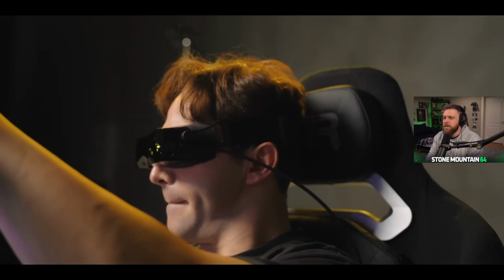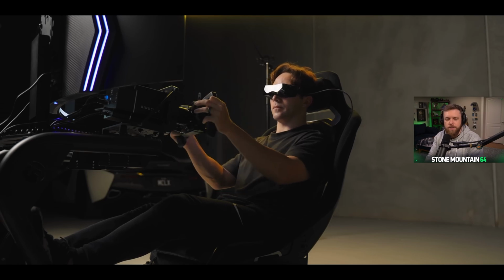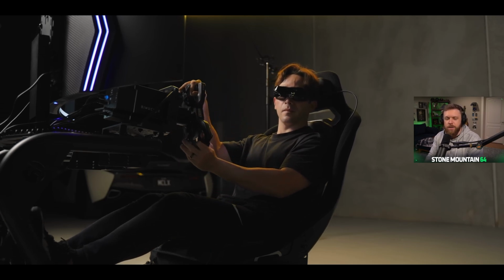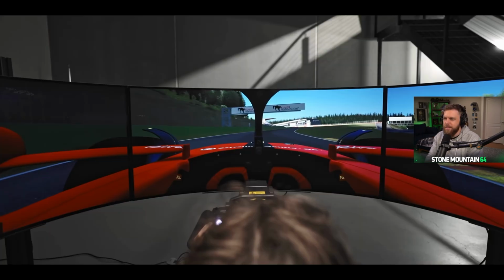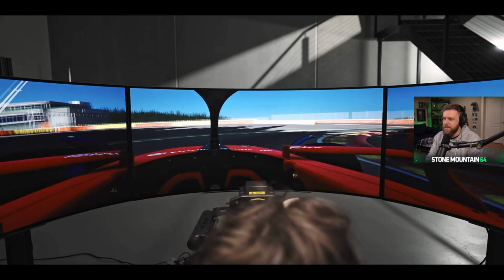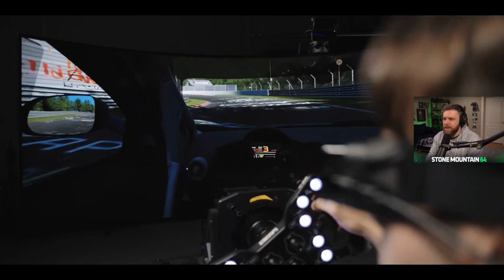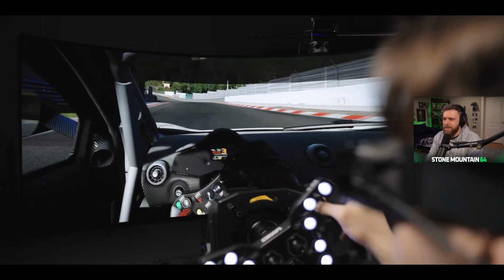Things like turn-in and braking points just feel so much more real and intuitive. Look at the cars around you. That 3D space where you can feel things out is just way better. For example, if I was trying a new car or a new track and had to learn the braking points, it was so much harder on a screen because you're pretty much relying on 2D signs and stuff like that. Whereas in virtual reality, you can feel those things out way more, and it's a little bit easier.